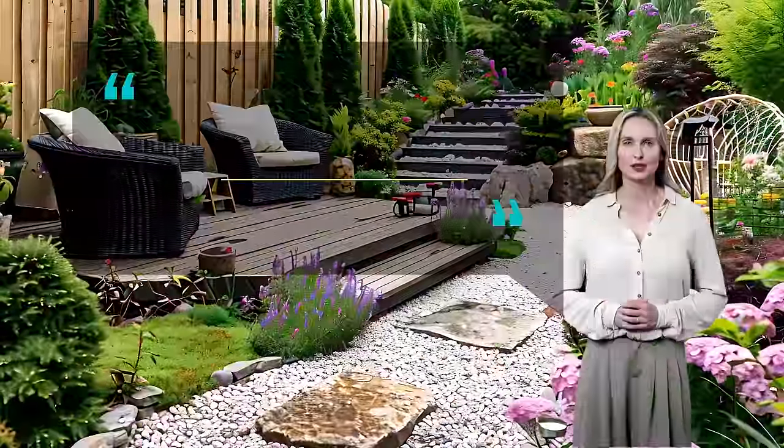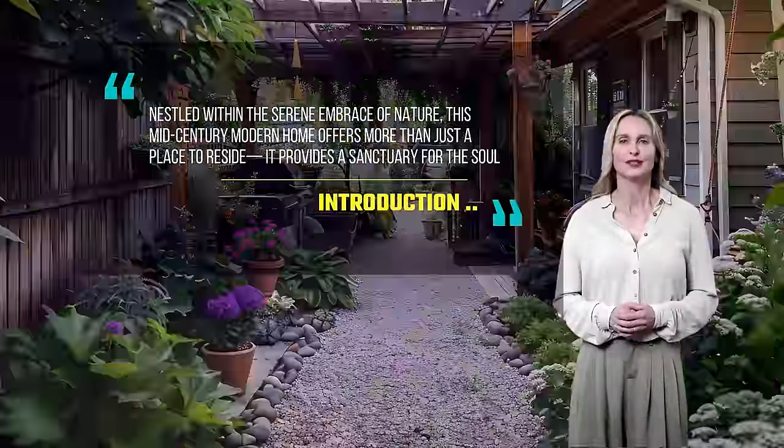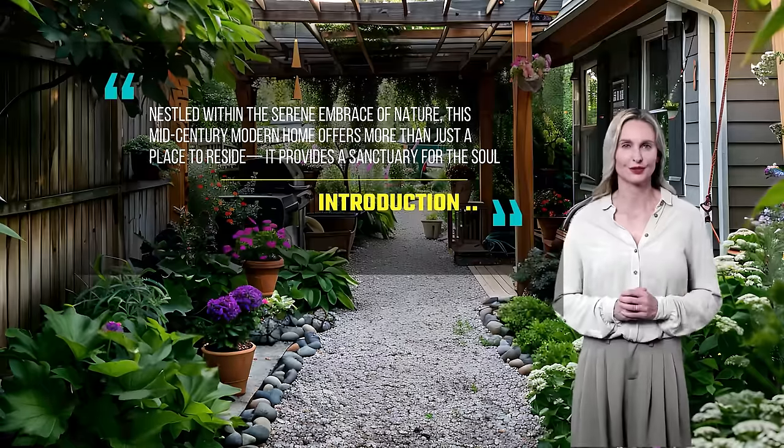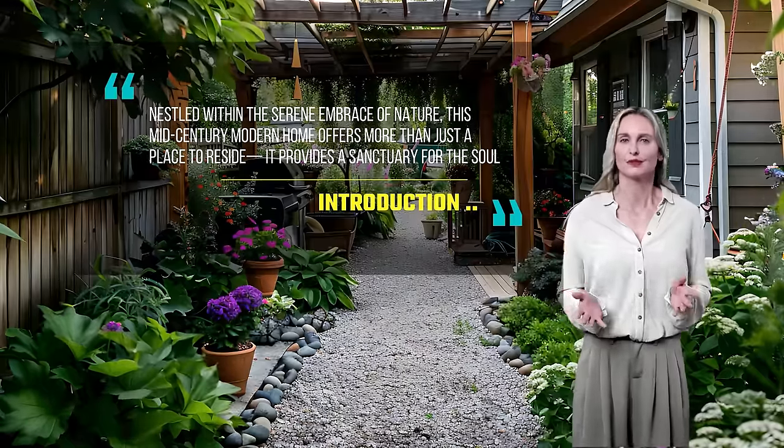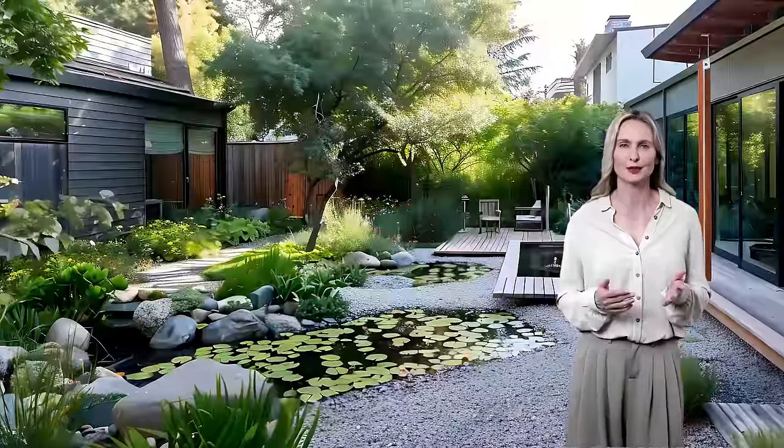The side yard, typically treated as a functional necessity rather than a focal point, often lacks the attention it deserves in landscaping endeavors. Despite its tendency to be overlooked, this narrow stretch of land possesses untapped potential to become a striking element of your home's exterior.